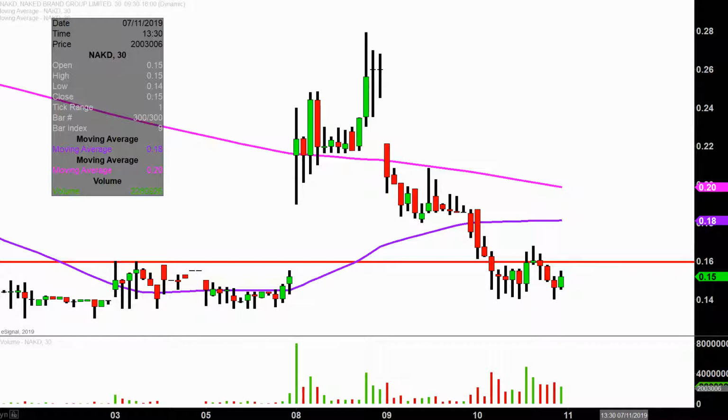But with the breakdown below there, as far as I'm concerned, that officially puts the chart at pump and dump status. Now, I'm not saying that towards the company. I don't know anything about the company. I'm making that statement based on how the price has acted.